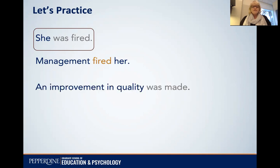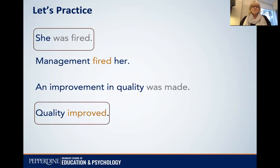Here's another one. Is this active or passive? "An improvement in quality was made." This is also passive. What would the active voice be? "Quality improved," and we would probably prefer this one because it's so much more streamlined and concise.